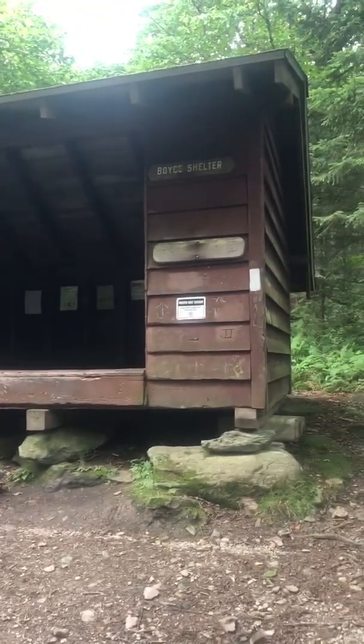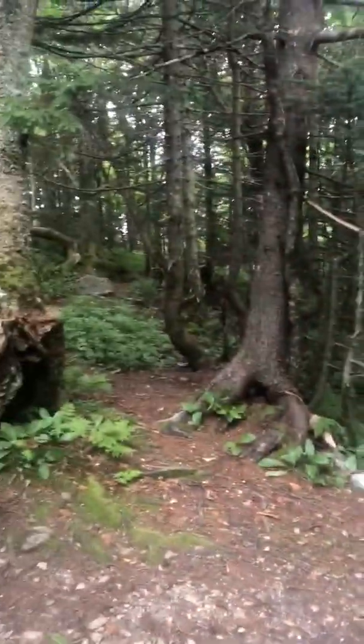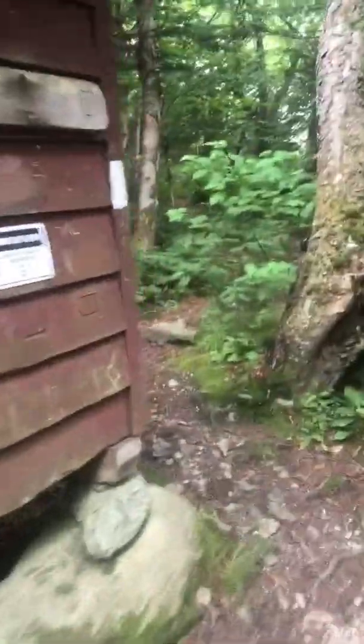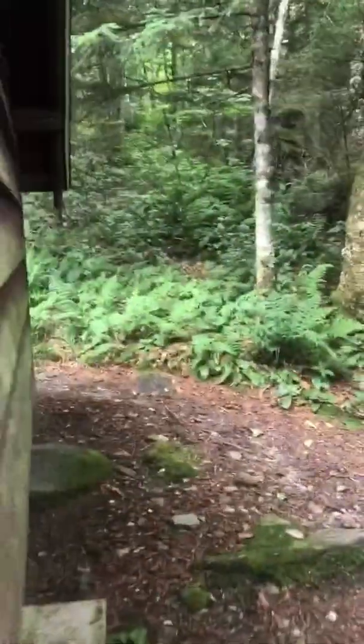I'm out of here. Here's Boyce Shelter, the last one before Middlebury Gap. I'm just stopping for a quick snack and drink here. There's a fire pit at it. Kind of a cool little spot in the woods here. The Long Trail goes right past it. They even got a blaze right on the shelter. Right up through there.